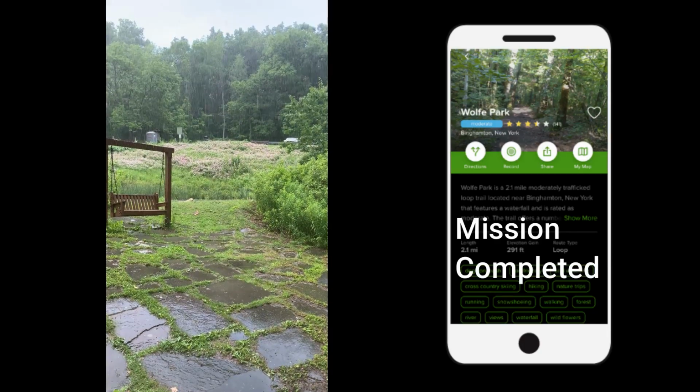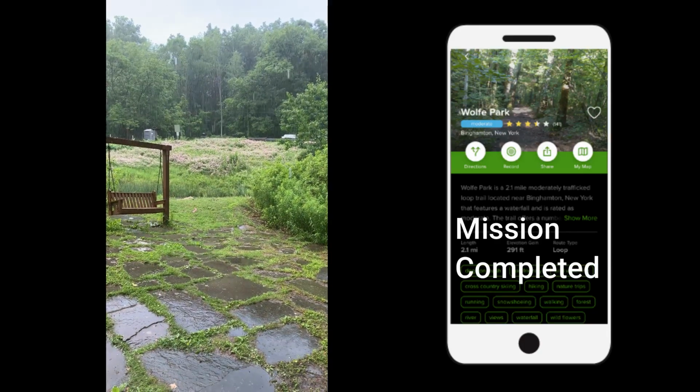When we got to the waterfall, we had to say mission complete and run back to the car as it started raining pretty hard.